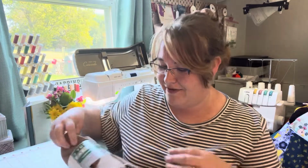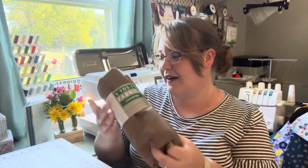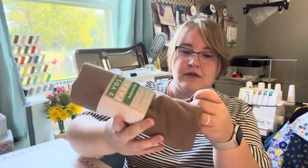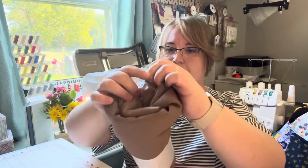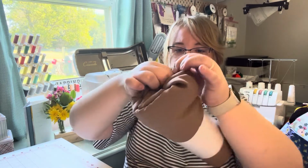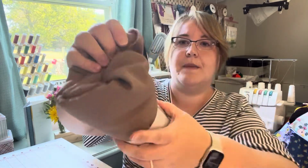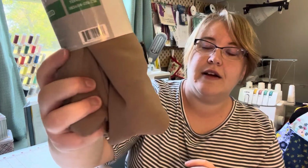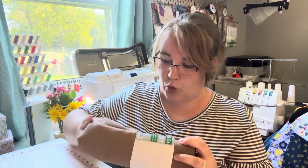And then I found one roll at Walmart. This was 2 yards for $4, and it's like a twill fabric, no stretch, or maybe a little stretch that way, but not much. So it's that kind of tannish brown color, and I bought that too. Again, I was thinking work skirts.